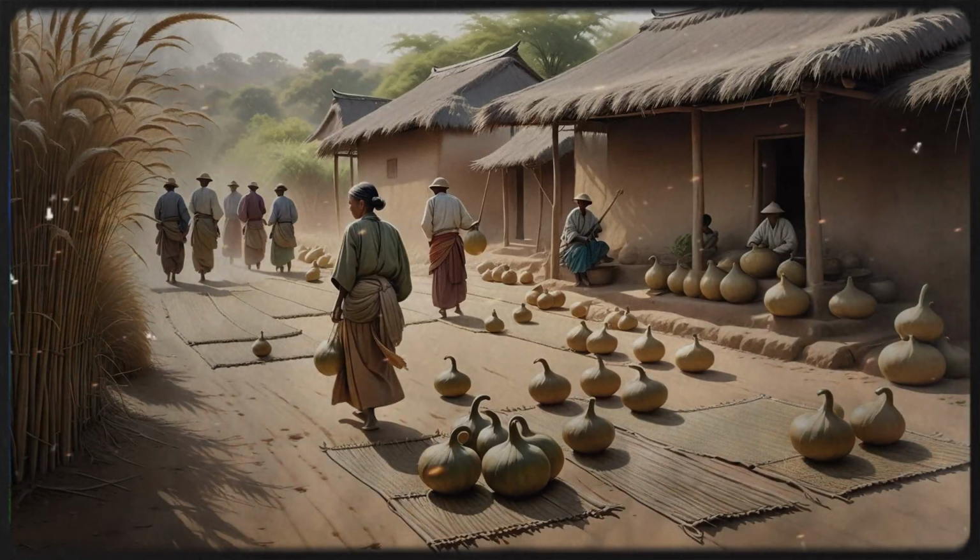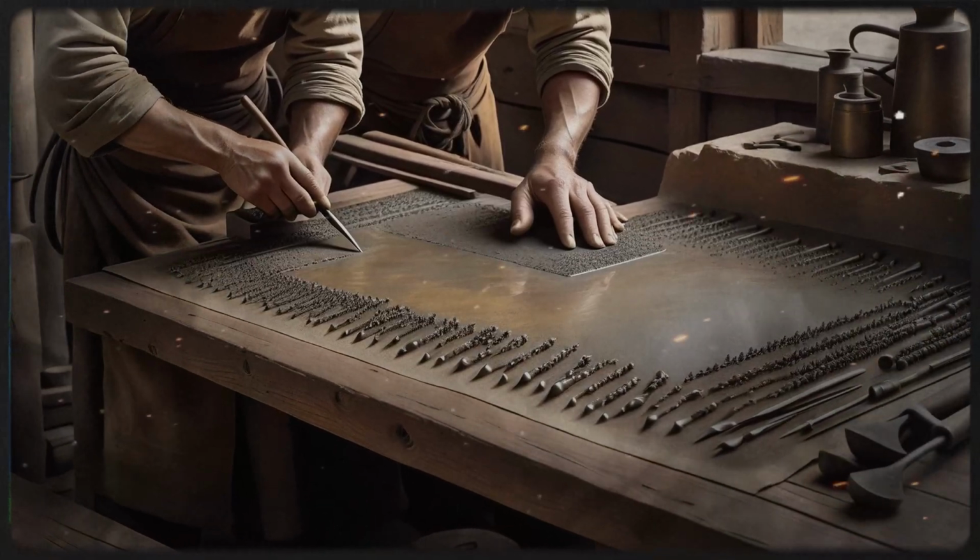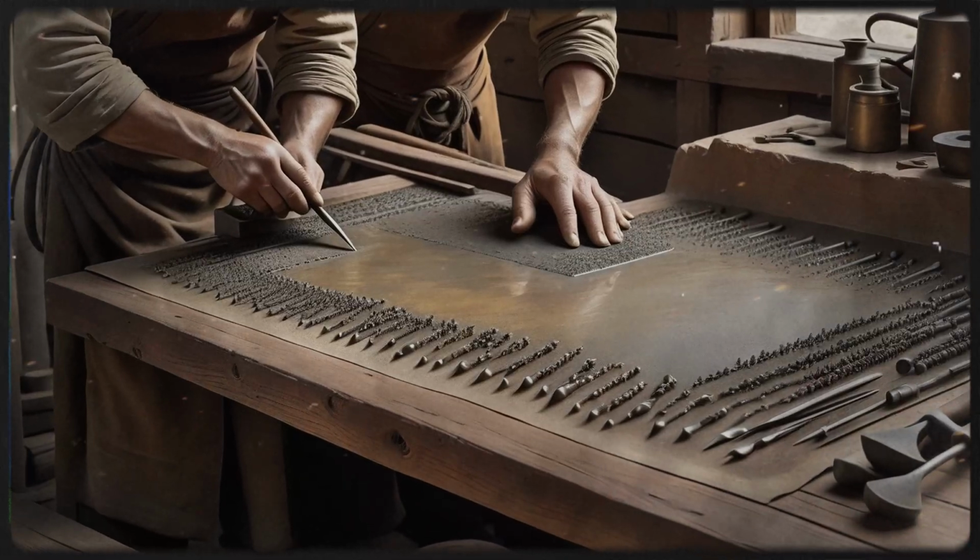These inventions aren't just tools. They're companions to your journey tonight, weaving history's soft threads into your dreams.